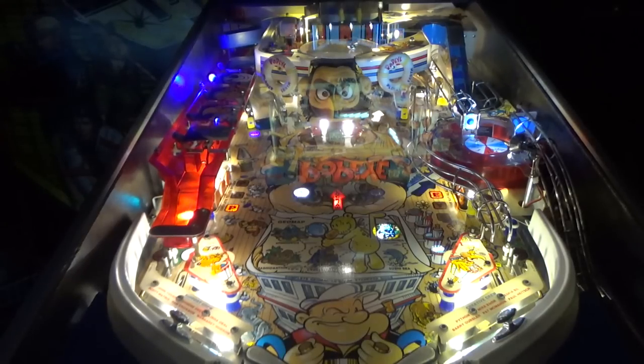I can't get it to go up the ramp on the top. It's hard to do. I was hitting it, but it wouldn't go up. Kind of weird.